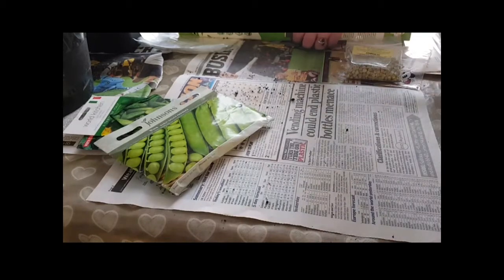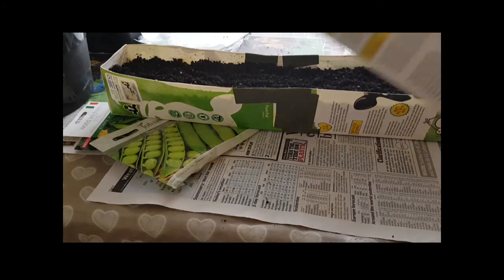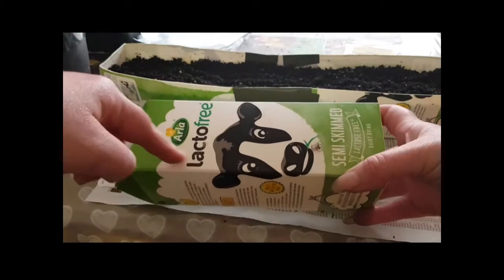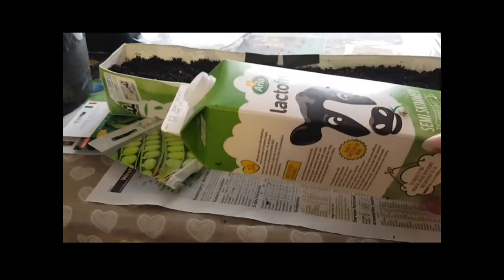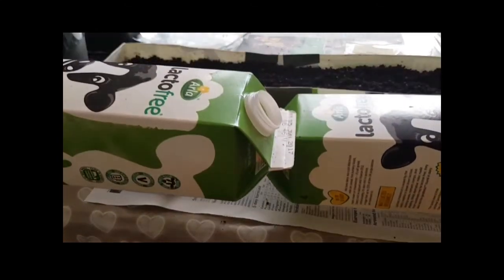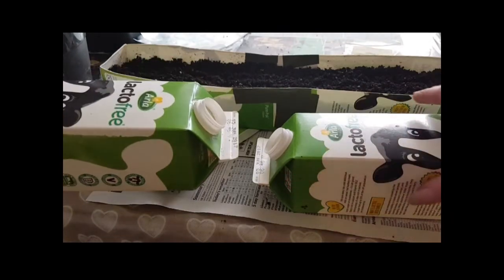Right, now then, my homemade pea guttering. That's what it looks like. It's basically two tetra packs, the 1 litre varieties, that I cut one side off, opened this bit out, put two together, so I had one like that, and joined them like that, and I put this bit that you unfold inside that one and then gaffer taped it up.